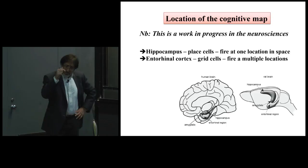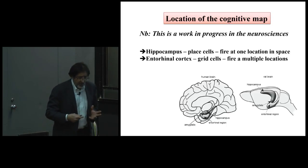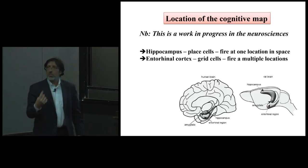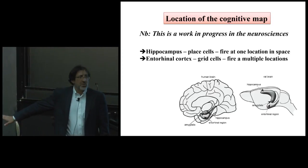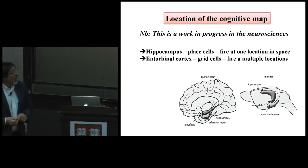And so he would put electrodes into the brains of rats and let the rat explore an environment and find that an individual cell would fire when the rat was at a single place in its environment. So I'm here, one cell fires. I go over here, that cell is now quiescent, and another cell fires, and so on and so on.